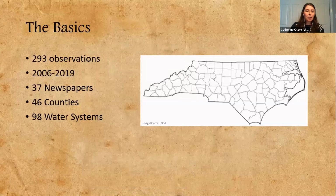And so some of the basics, we had 293 observations, and this is from 2006 to 2019, from 37 newspapers in 46 of North Carolina's 100 counties and 98 water systems.